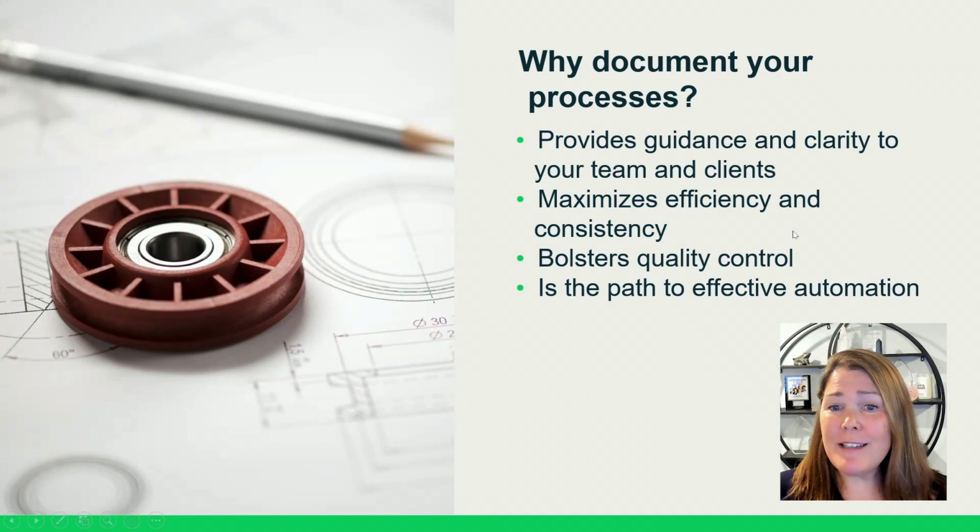Also, documenting your processes is without a doubt the best path to effective automation, right? We're hearing a lot about automation right now in our industry. We're implementing and utilizing technology that's doing a lot of the busy work that historically we've had to do ourselves via typing onto a keyboard, right? Or even writing on a piece of paper. Well, if you have documented really good processes, then you're able to look at those processes, analyze them, and identify areas where automation can step in and do a really great job of shortening the amount of time and manual labor that's necessary to get the job done.